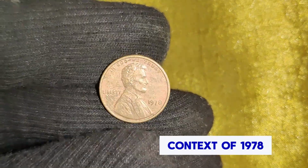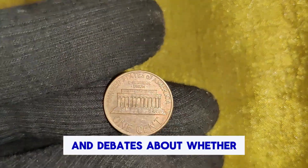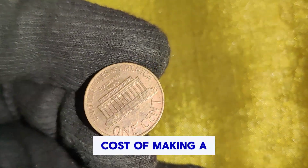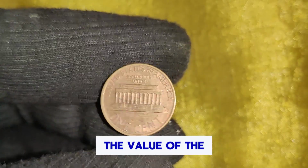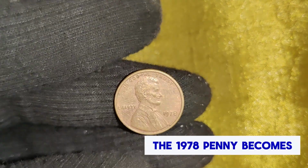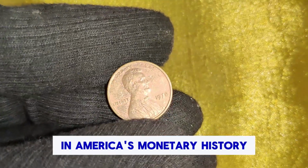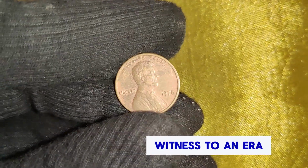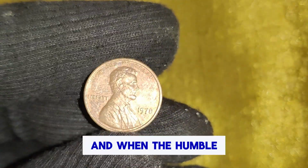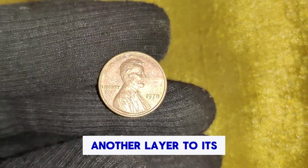Consider also the economic context of 1978. Inflation was reshaping the value of money, and debates about whether pennies should continue to be produced were already beginning. The cost of making a 1-cent coin was inching closer to the value of the coin itself, a tension that persists even today. Against this backdrop, the 1978 penny becomes a marker of a transitional period in America's monetary history. It is not only a coin, but a witness to an era when every cent mattered, when children could buy candy with a handful of pennies, and when the humble cent still played a vital role in daily commerce. This historical connection adds another layer to its fascination.